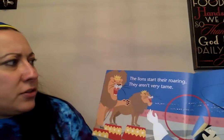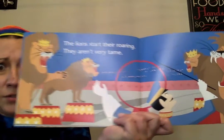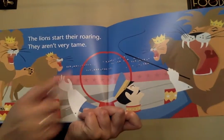The lions start their roaring. They aren't very tame. That means they're kind of wild today. Hope this guy doesn't get bit. He's got that whip there.